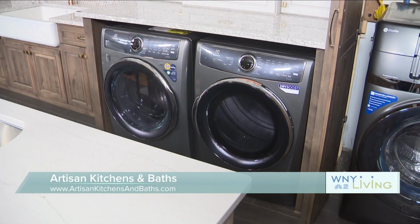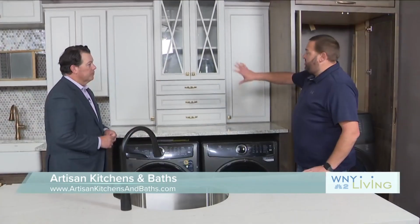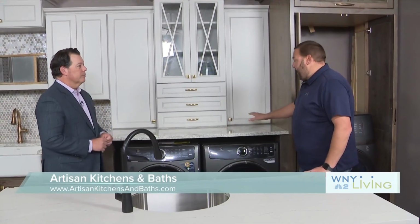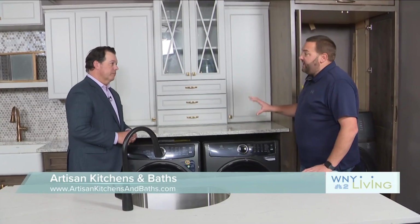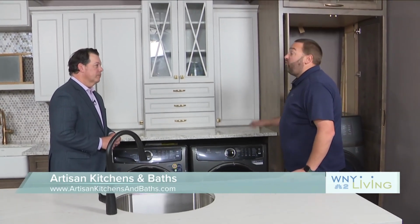Now let's go to the machinery. I think a lot of people are familiar with the stackable front loaders. That's what we're looking at here. Absolutely. These are just regular front loaders. They're Electrolux. They make a great product. These can be stacked. We went with the under counter again to try and maximize storage and have a folding area. You can stack them. They can go on pedestals. Most people are aware of these, but there's some really great new technology.